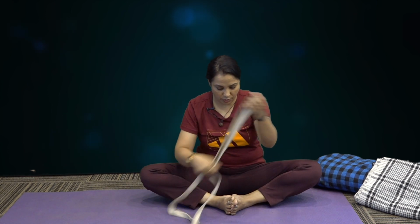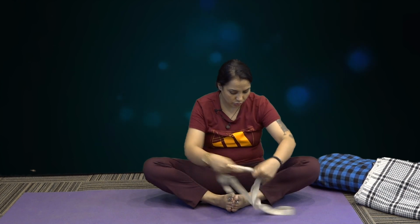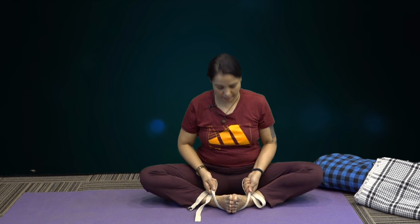If you are not able to catch your foot, you can use the belt this way. This will give more length and you can open more. Otherwise, if you are doing it forcefully, the action will be like this. So, you can do this way and open it. Baddha Konasana is highly effective in fertility issues also.